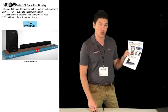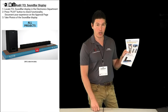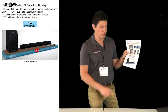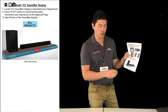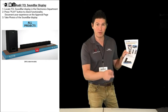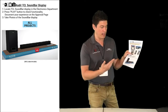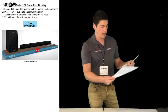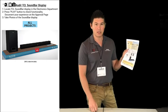soundbar display. This is going to be in the electronics department. If you have any challenges locating it, check with the team member in electronics. We're also giving you the DPCI number for the whole display. Locate it, press the play button on the front of it, and it should automatically start playing audio. There's volume down, volume up. You can press those buttons too to check the functionality, and then take a couple steps back and take a picture of this display.